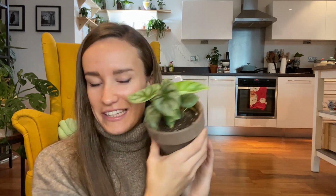I potted them up right away, which I never do. But they were plugs, just plug plants, so I kind of felt obliged to pot them up. But yeah, they haven't had any kind of decline since I've had them. So there's the silver dragon.